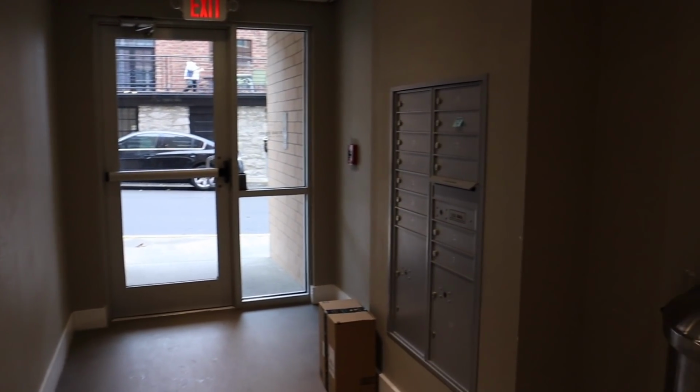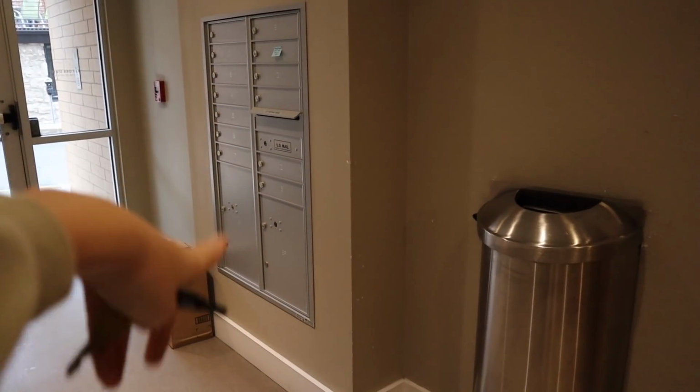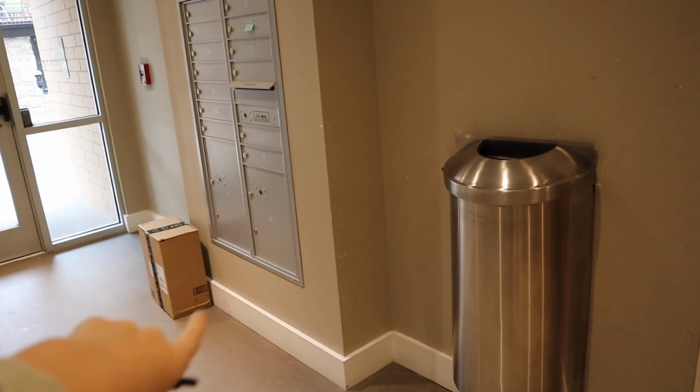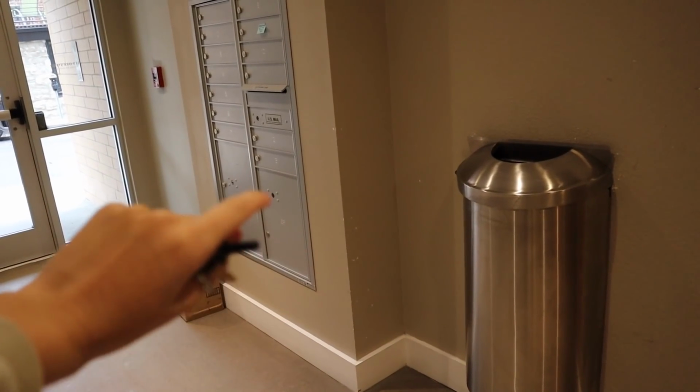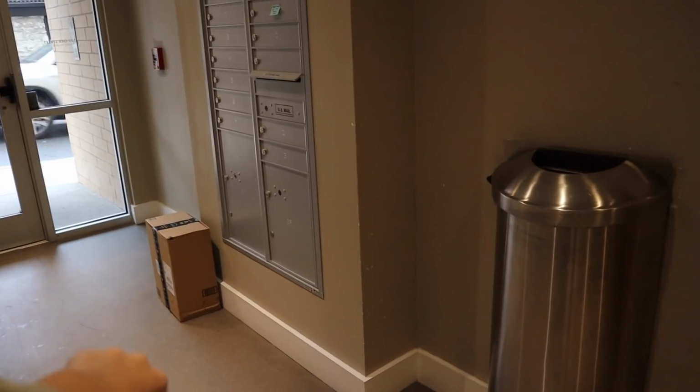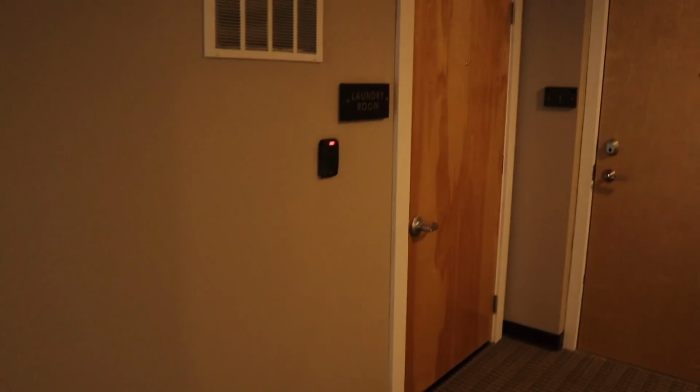All right, guys, so this is the little hallway. It's really nice because all the mail just goes right here, and she said it just directly goes here, so I wouldn't have to worry about like my current apartment. I have to go to the desk and I have to go during opening hours, and sometimes I don't know when companies have sent me PR packages and stuff, so just having it there would be great. Here's a little laundry room.